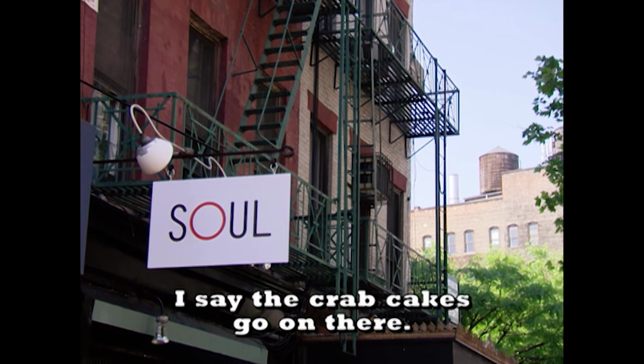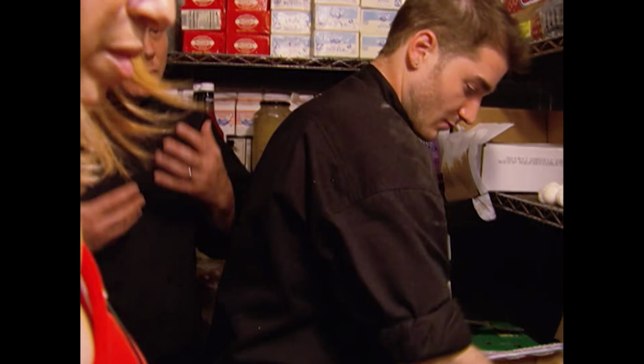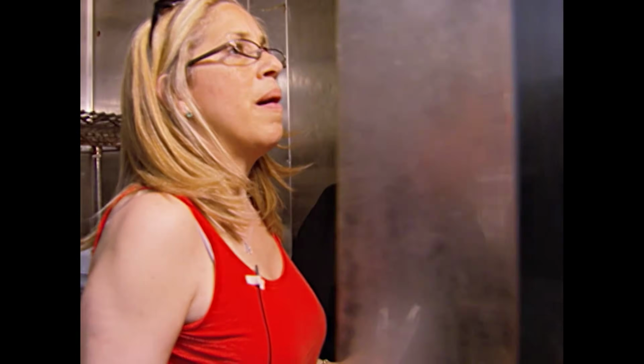I say the crab cakes go on there. It should be a staple on our dish. Everybody loves them. Dean wanted my crab cakes on the menu, and I said to Dean, I don't think we should do the crab cakes. Changing the menu is fine, but some things should be a staple, and those crab cakes should be a staple. I acquiesce. Dean puts them on. Whichever way the wind blows, I'm going.